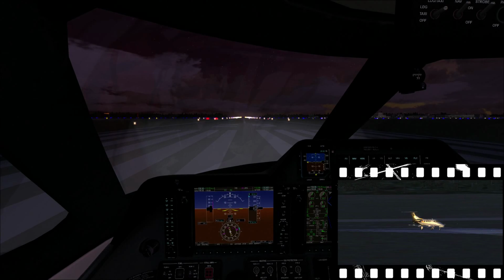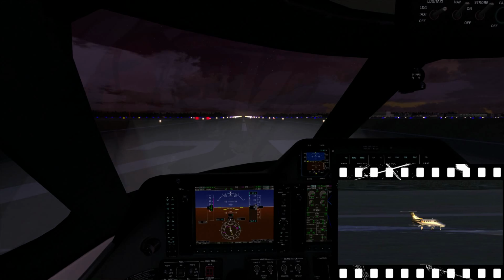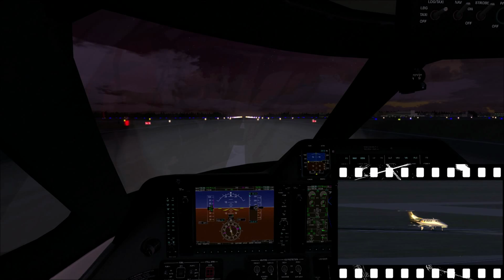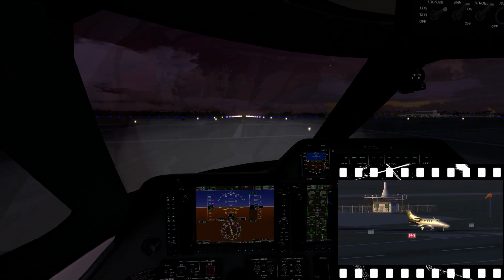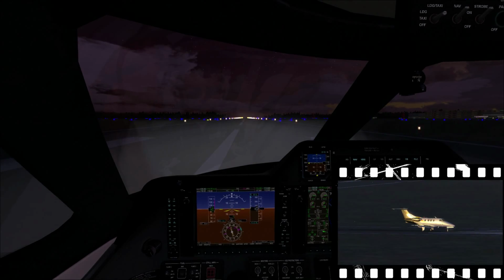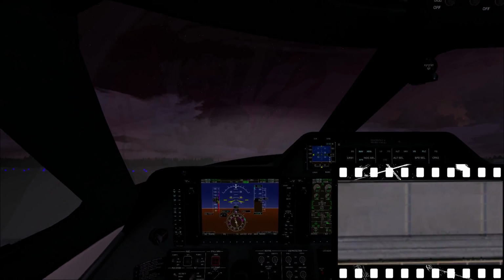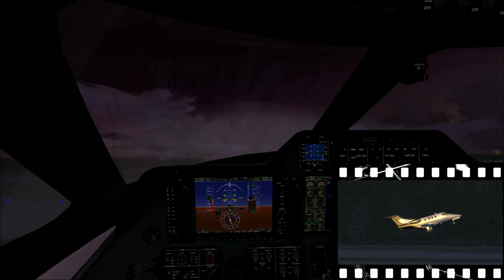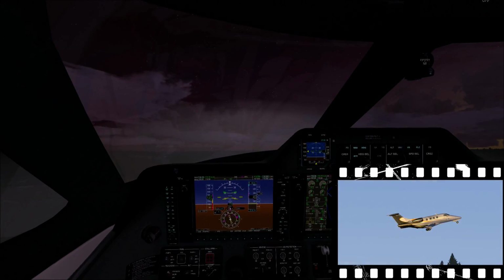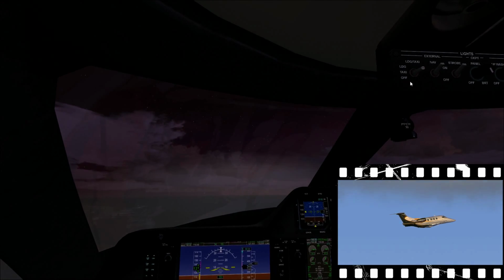Let's start moving. Away we go. 40 knots, 50, 60, 70, 80, 90. We can ease back now. V1. Positive rate. Positive rate. Landing gear up. Gear up.